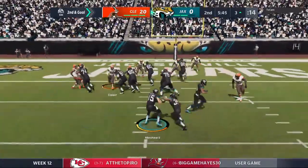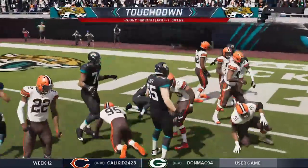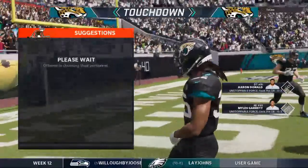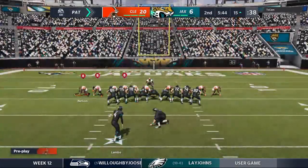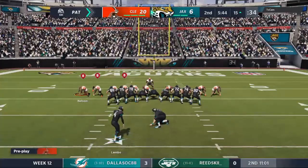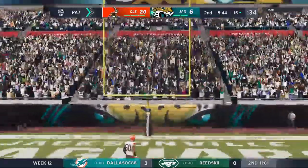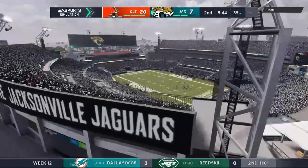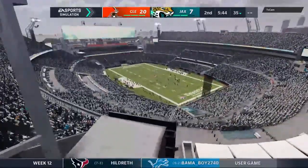Mike's 59. Again, it'll be Freeman. And he'll take this into the end zone. Touchdown, Jacksonville. Devontae Freeman. His 5th touchdown now on the year. And the Jaguars make some inroads here on that deficit. That is good, and that'll make it 20-7. Makes the score Browns 20, Jaguars 7.